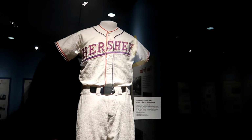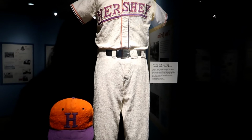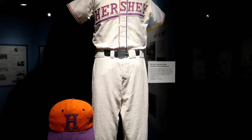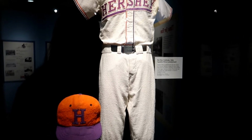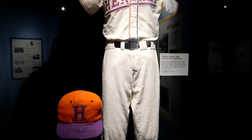A Bat Boy uniform from 1956. Tells you actually even who owned it. His father worked in the sugar refining industry. His family was one of the first 8 families to move to Central Hershey.